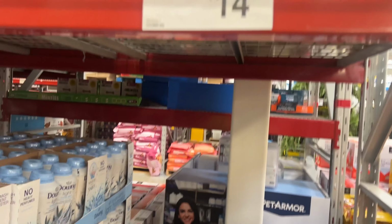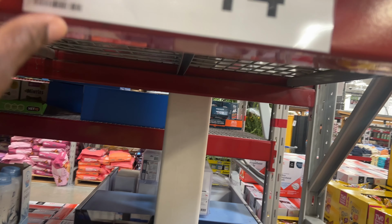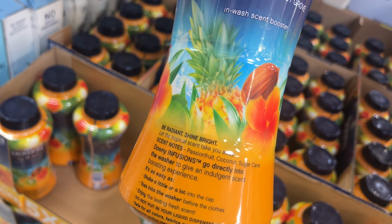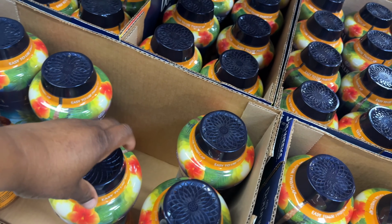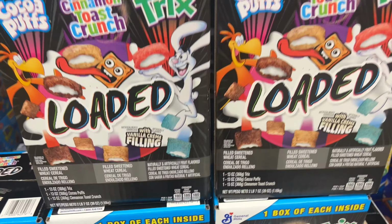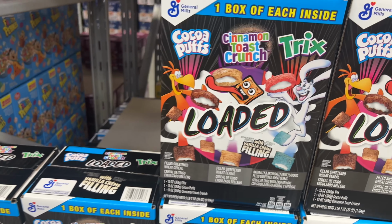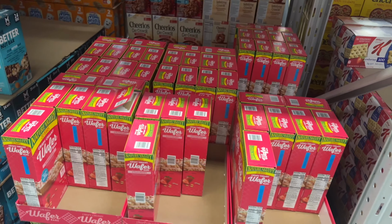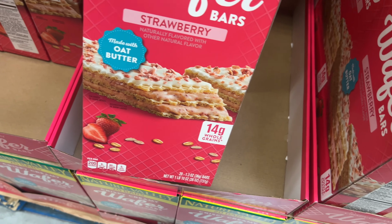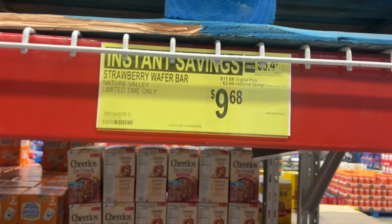Yeah. This is a limited time Downy. What is it? Infusions Radiant Beads. And let me see what it is. I think it has, ooh, pineapple and coconut grove. Ooh, that sounds good. These are $9.68. Crispy, creamy wafer bar, strawberry, made with oat butter. And they're limited time only. And they're also on sale, look.